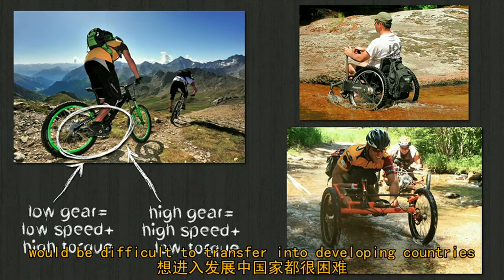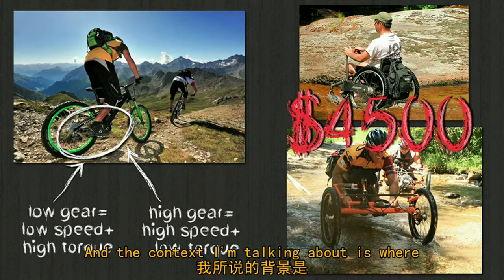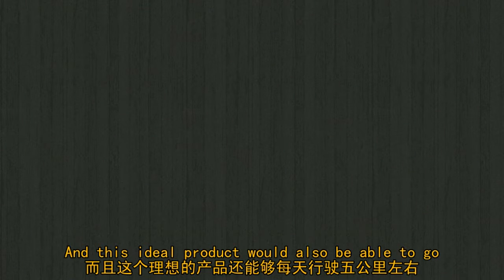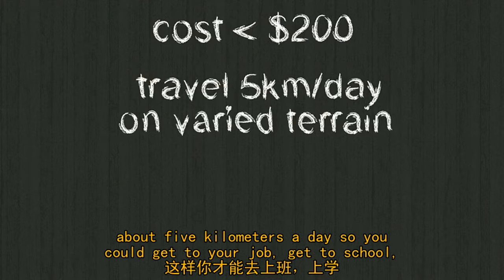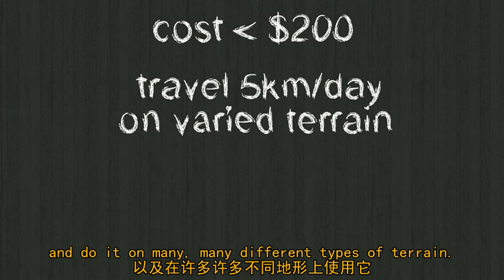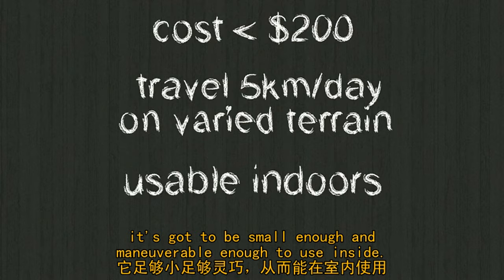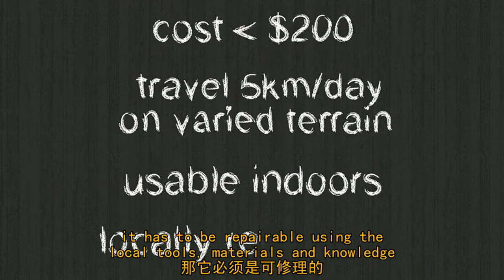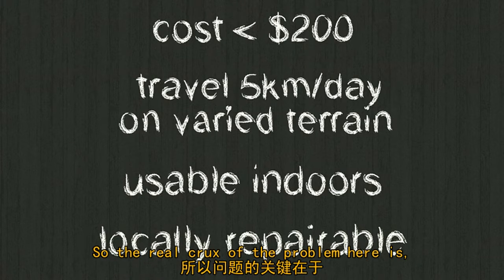But these are two products available in the US that would be difficult to transfer into developing countries because they're much, much too expensive. And the context I'm talking about is where you need to have a product that is less than $200. And this ideal product would also be able to go about 5 kilometers a day so you could get to your job, get to school, and do it on many, many different types of terrain. But when you get home or want to go indoors at your work, it's got to be small enough and maneuverable enough to use inside. And furthermore, if you want it to last a long time out in rural areas, it has to be repairable using the local tools, materials, and knowledge in those contexts.